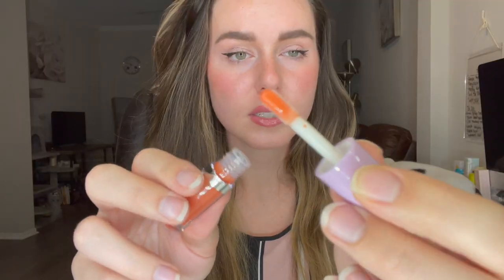This is what it looks like. Just showing you guys on the hand right now, but it does have a little bit of a peachy hue to it, but it is also a little bit more clear. It's gonna give you that nice sheer glow on your lips for everyday wear.